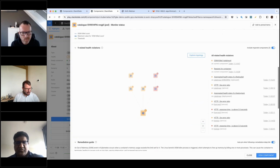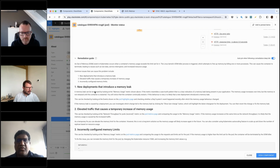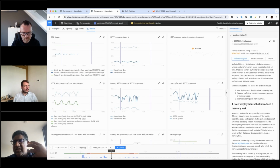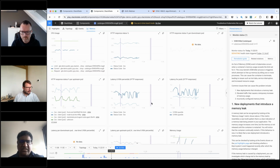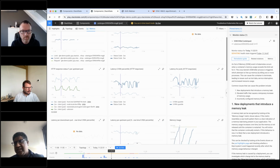Other important aspects that we'd look at when we're looking at the guide is going to tell me, how do I go about actually troubleshooting this? So I could have this concept of new deployments, elevated traffic, etc. And by clicking on any one of these items, I can drill down into that specific part of the system where the system is going to help me to try to understand certain things. So certain things that have interest up here, I have my guide on the side, so I'm not losing context again.